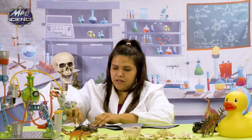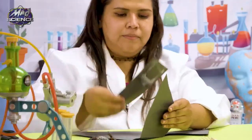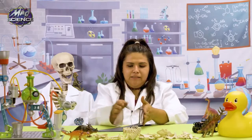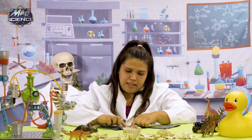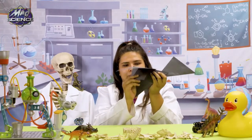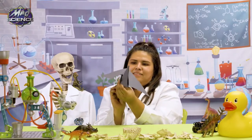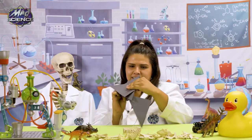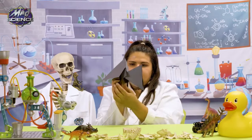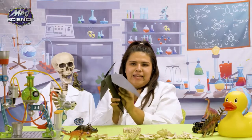We're going to add glue onto one side, lift up our wing, put the glue side down, smash it to the wing, and then flatten it out so that when you pick up your dinosaur, you are able to make him flat. And if you pull both sides, with the glue sticks, when you pull on the flaps, you're able to make your dinosaur fly.